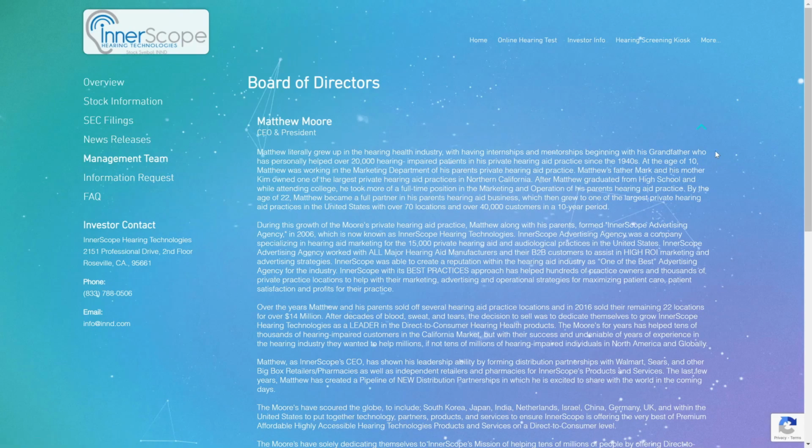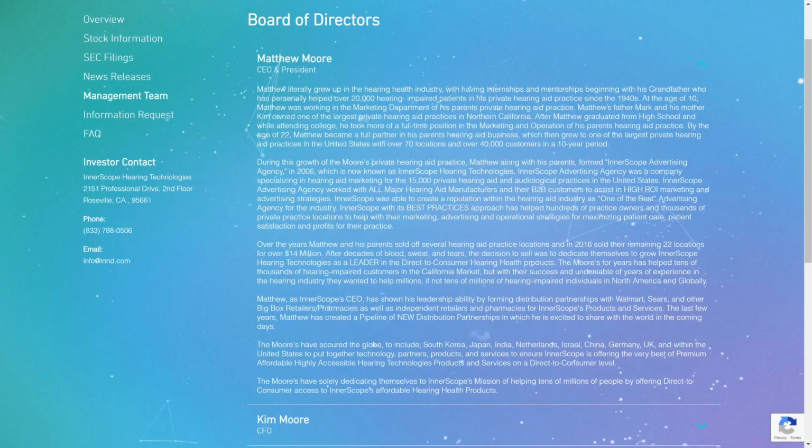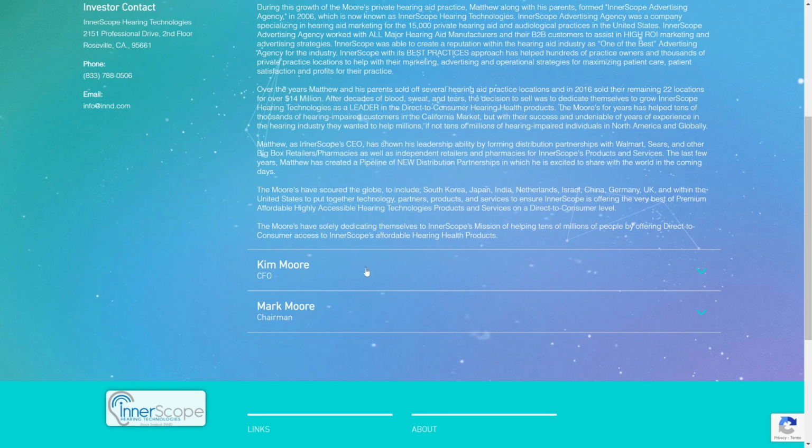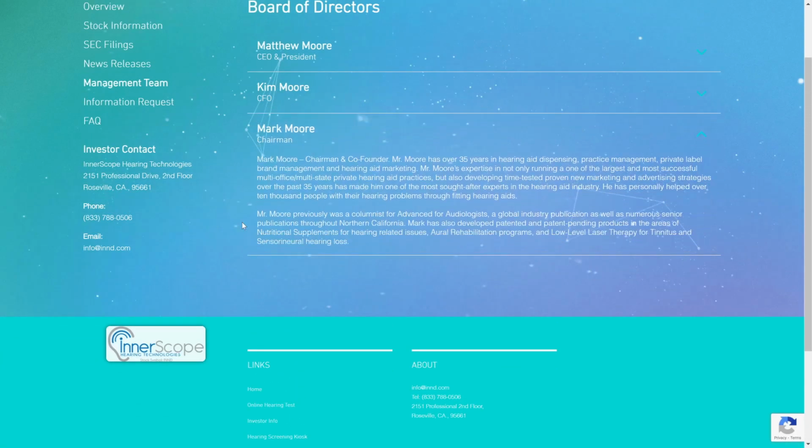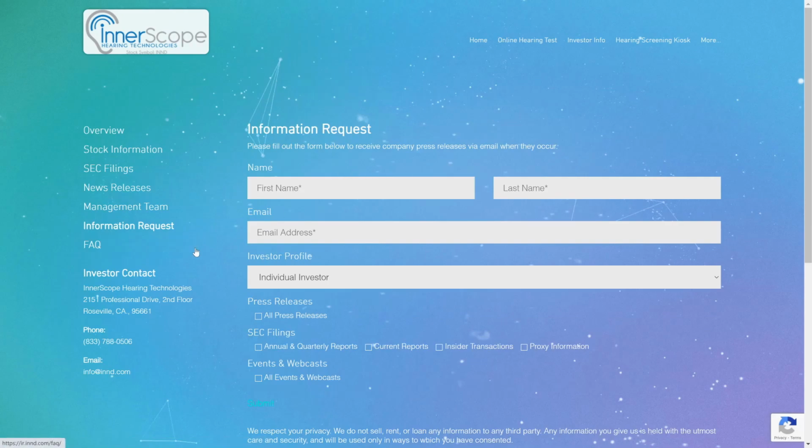Management team, there are no pictures. They could certainly benefit from having pictures of each person, but they do at least give you better titles like the CEO and president, more about him, the CFO, about her, and then the chairman as well, and more about him. If you're interested in any information, you can also request information. Just fill out all these blocks.